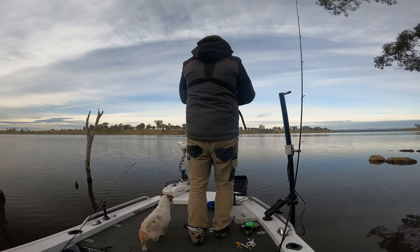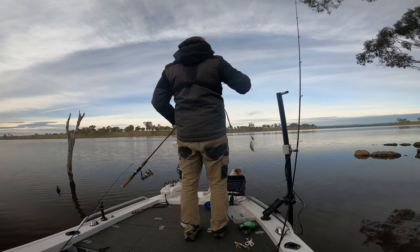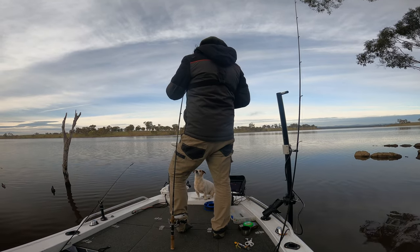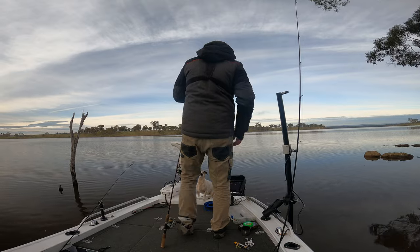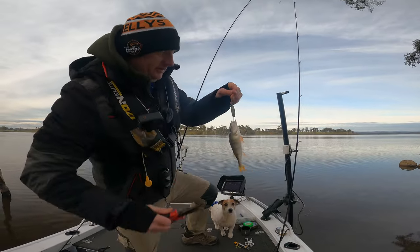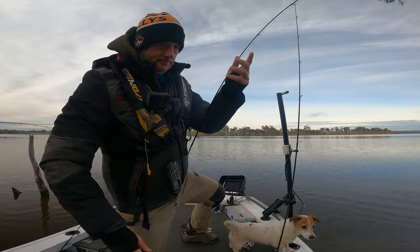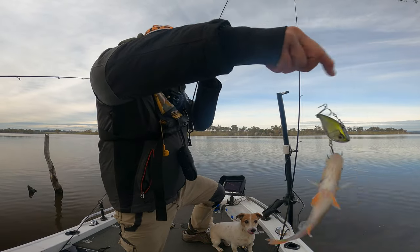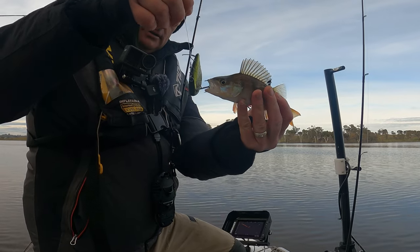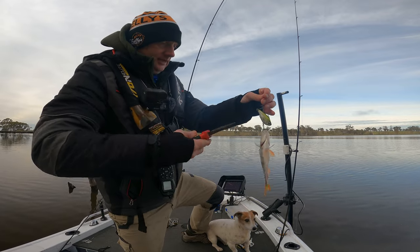Oh. Yep. There we go. Let's try just out there, Phil. Starting to wake up, which is good. He's only little, that one. Yep. Another nice little reddie. Just picked him up on the little vibe there. Second one, I think we might have found a patch, hopefully.